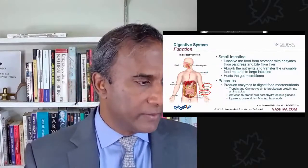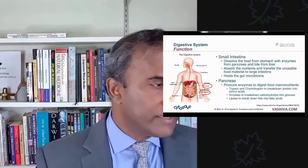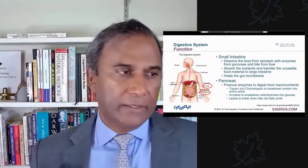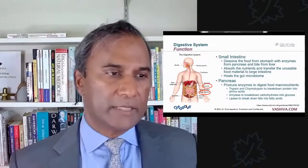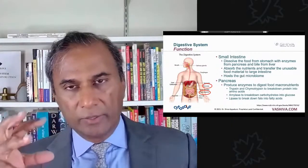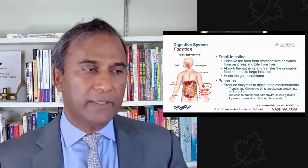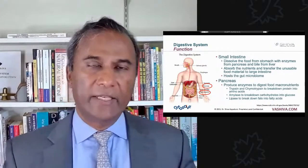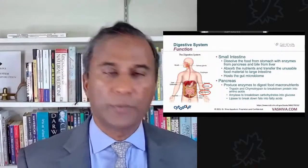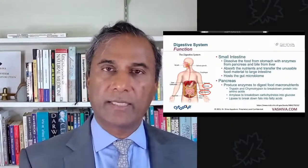Now, the small intestine and the large intestine, let's go down here. So what does the small intestine do? Well, the small intestine is the stuff that leaves the stomach. The small intestine dissolves the food from the stomach with enzymes from the pancreas and bile from the liver. So the small intestines are literally a place where it's getting the enzymes from the pancreas and bile from the liver, and it dissolves the food even more. And then it's also the place where you're absorbing nutrients and it transfers them to usable food material to the large intestines. And this is where we host the gut microbiome.